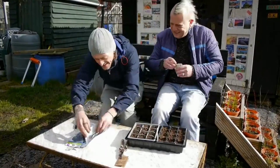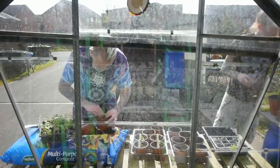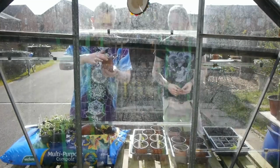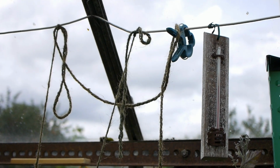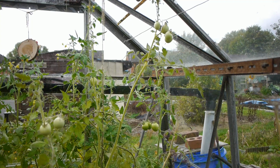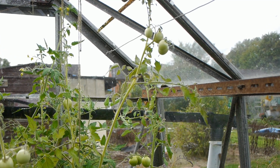We'll have some in the greenhouse doing exactly what we've done, like Jason was saying, spaced, repotted, and he learned a thing or two off Charles about stringing them up. Tying them up, supporting them, increasing the yield of the plant, because if you're taking off the dead leaves, the yellowing leaves at the bottom, they're getting up to five or six foot high, if not more. Tie them up, and you're encouraging the growth, and we're getting more tomatoes as the season continues.